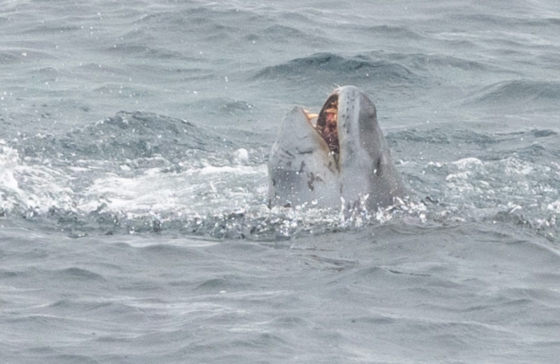This seal was about 500 yards away when I caught a picture of him eating a piece of penguin meat. This is also impossible without a telephoto lens in a camera.